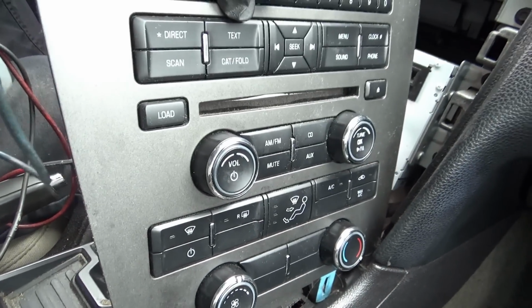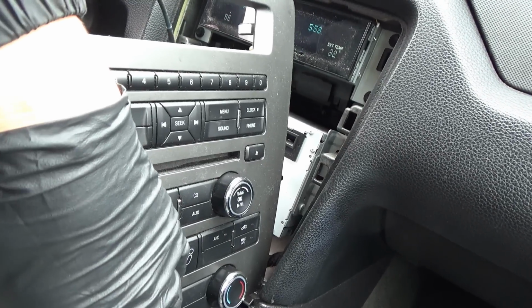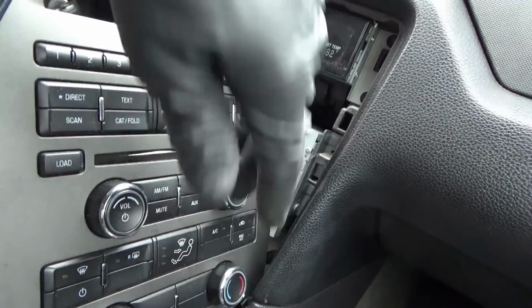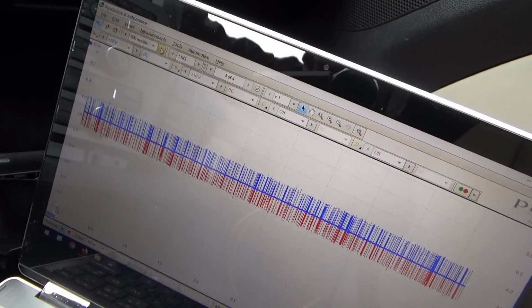So stupid. Oh my gosh. Yep. So we're done. Save that as a known good. Needs a new board. We'll take a picture of the part number and then get this thing fixed up. Maybe eBay. I don't know.